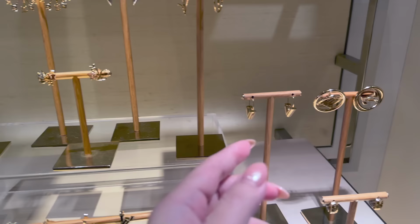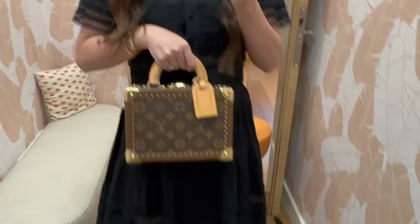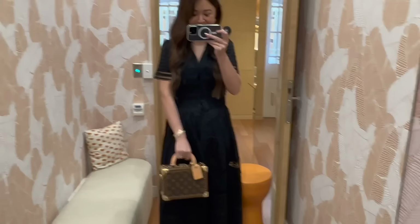Here are some of the earrings. These are quite nice. Just the costume jewelry. And then some of the studs. I just love the LV trunks. Just classic LV. I've got something similar, but I do really like it. Got all the detail.